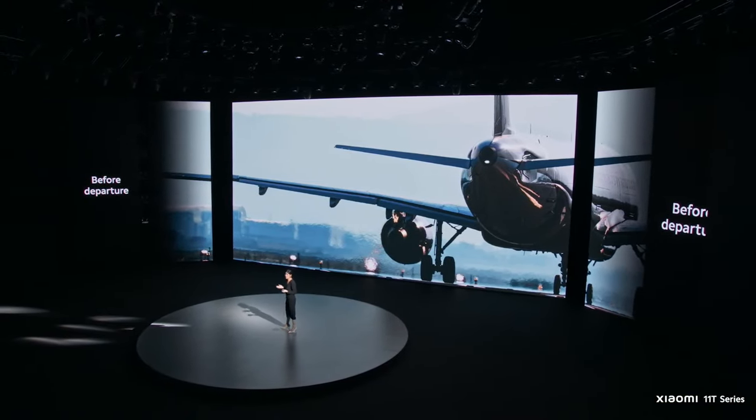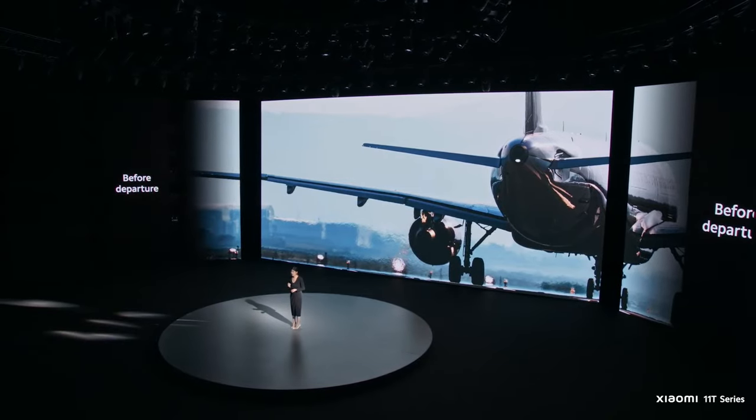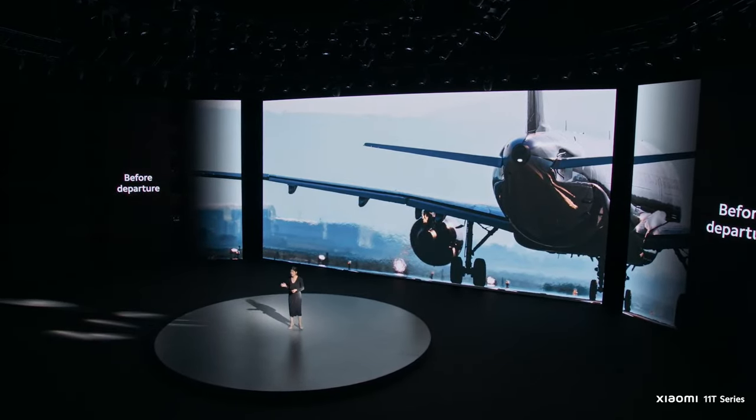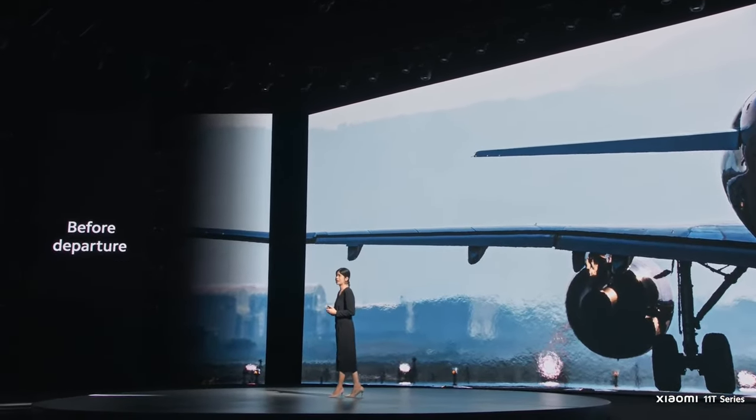Or those times when you realize that you're low on battery before you board a flight. You're feeling really anxious because you really need it for when you land. Now, a quick top-up in the airport gives you peace of mind.